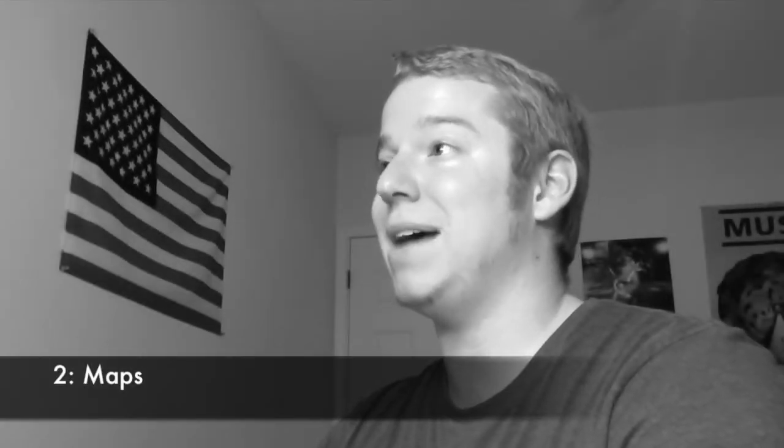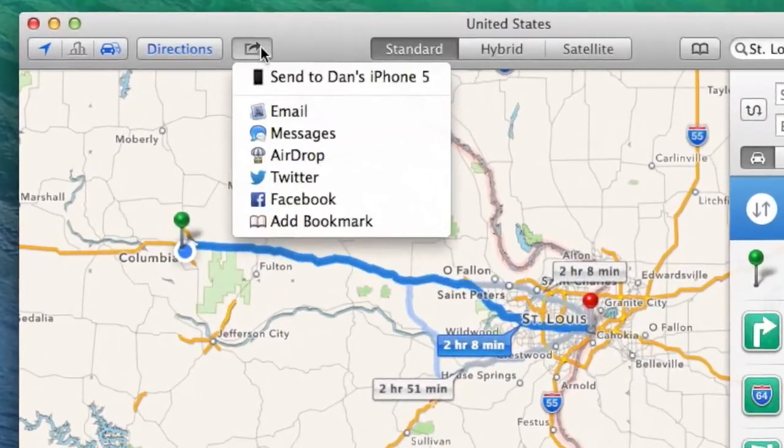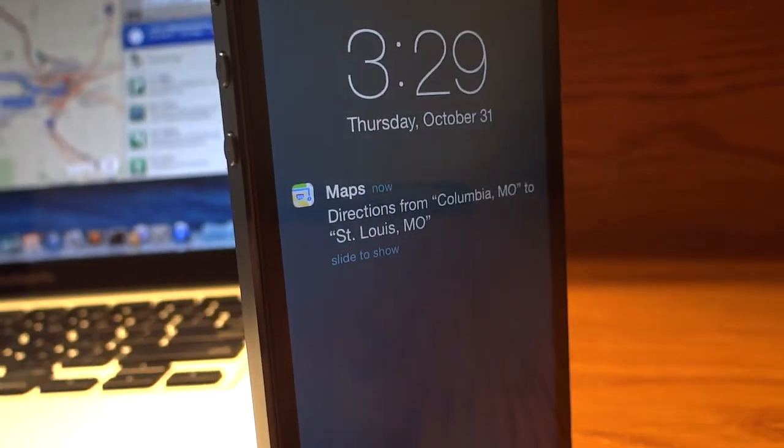Next feature is Maps. Now again, Maps is not a new application, but it's new to the Mac. And one of my favorite features is the fact that you can send directions from your computer to your phone. So before your trip, you get directions on your computer and figure out the best route. And then at the click of a button, you can send it straight to your phone and be ready to go on your trip.